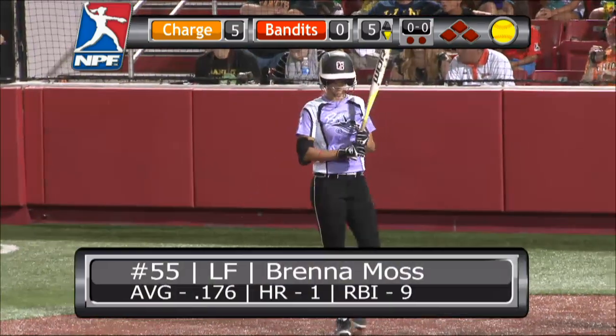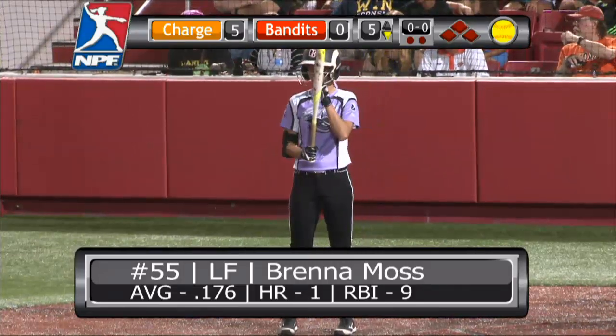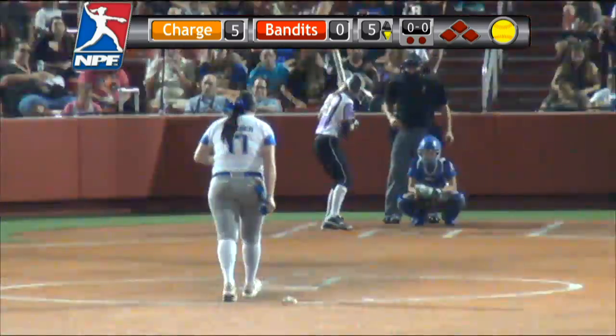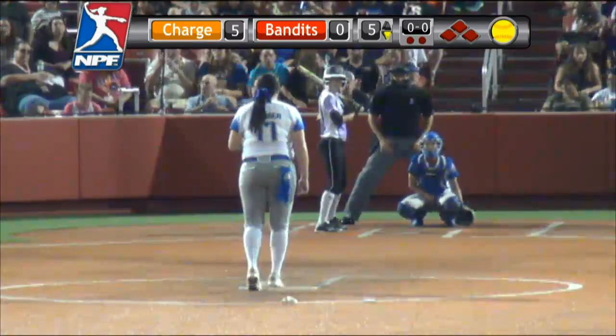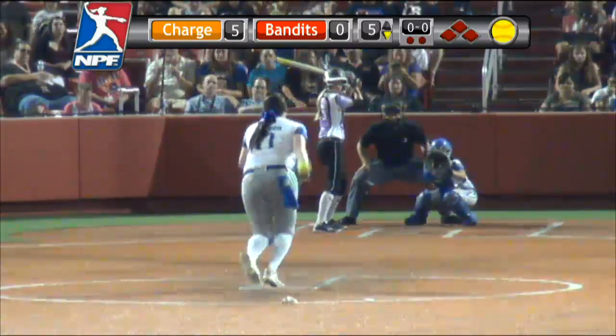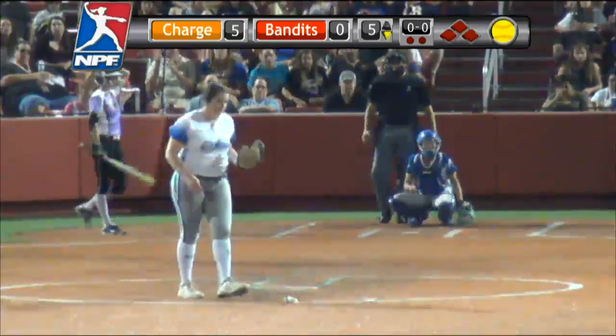Brenna was retired her first time up on kind of a weird play. Evidently she left the batter's box off the right side facing the pitcher here behind home plate and was called out by home plate umpire Bob Sells. Swings and misses for strike 1.